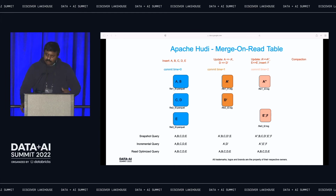Now, in order to make progress for the read optimized query, to see the effect of the changes that got committed as part of commit time 1 and commit time 2, and also to speed up the snapshot queries, Hudi automatically performs what is called compaction. This is a completely asynchronous operation. It's not going to block the writes. The way it works is it reads the base file, which is the Parquet file here, and all the log files, and does the merge and creates brand new versions of the Parquet files. And this is done atomically, without blocking the writer.